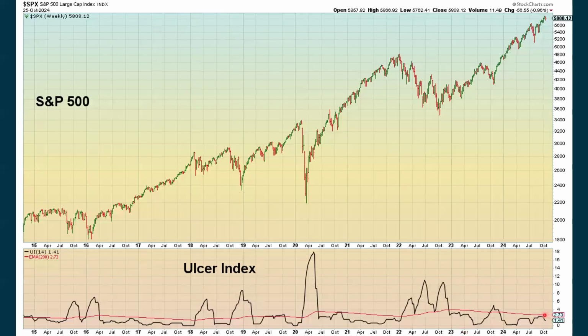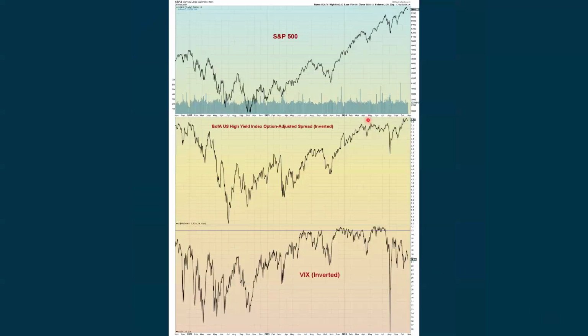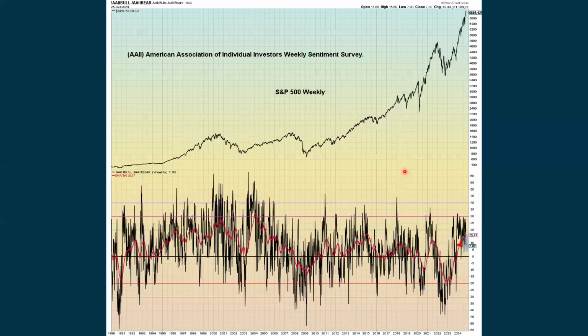The Ulcer index is still below the moving average. Not seeing any real fear there. I'm not seeing any real concerns. When we look at the spread between risky and not as risky bonds, we're still going down here. And just to show you that, this is an inverted version of that chart we just looked at. We came up, or down, I should say, a little bit in Friday's session, but overall we're getting a very low reading, which here would mean a very high reading. If this really goes down, that's when we get concerned. And it's not going down with any real magnitude.